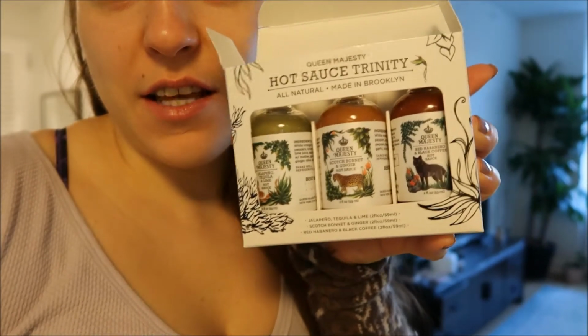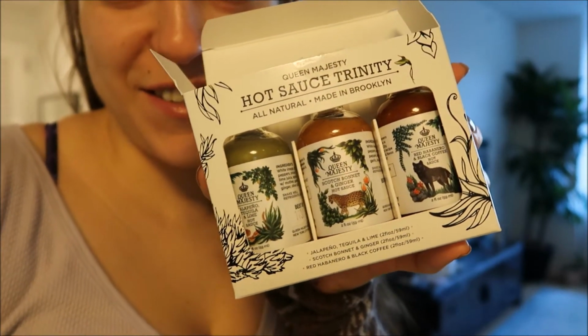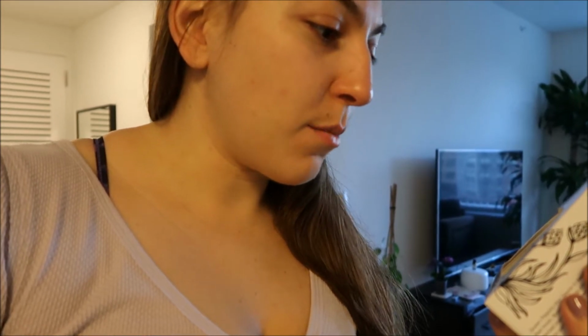And then another friend got me this hot sauce set, and they're these bougie fancy hot sauces, and I was just smelling them. They're really cool. So you have tequila, jalapeno and lime, scotch bonnet and ginger, red habanero, and black coffee hot sauce. How cool is that? I'm going to give it a shot on my avocado toast, but not today, unfortunately. Yeah, what else? I think that's it.